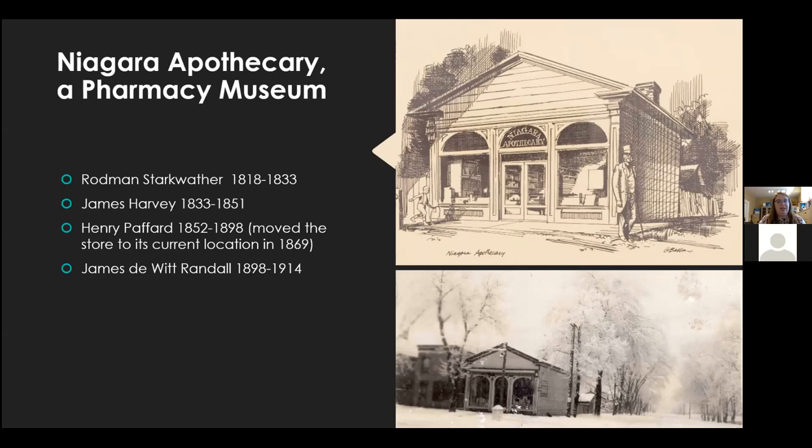Then in 1829, Starkweather returned to a solo practice. And just a few years later, in 1833, he sold the practice to James Harvey. James Harvey operated the apothecary from 1833 until his death in 1851. Early in his practice, Harvey is believed to have imported from Britain most of the containers that are still on the shelves in the Niagara Apothecary Museum.